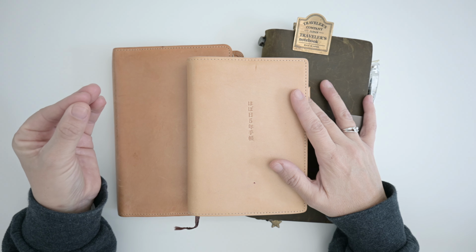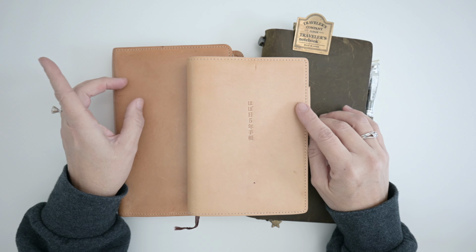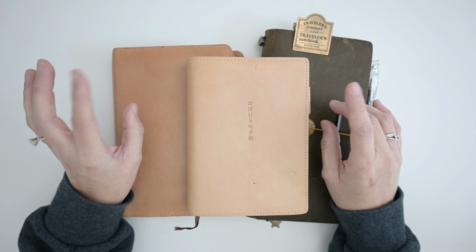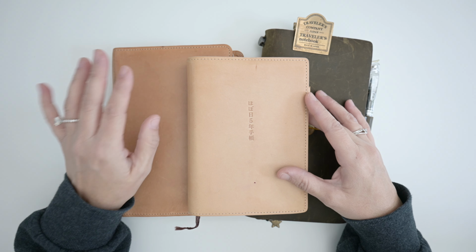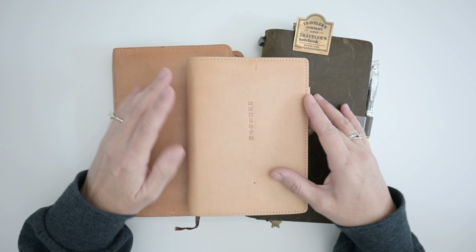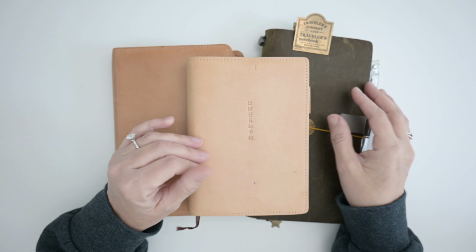I tried to get this out before the new year, but I was actually waiting on a new ink and it didn't get here until yesterday. So I haven't even fully filled out my planner yet. So I thought I would go ahead and do that with you guys too. But first, I want to go ahead and tell you guys the two other journals that I'm going to be using.